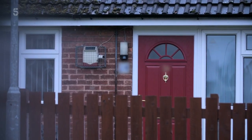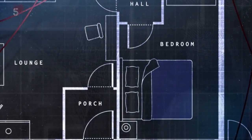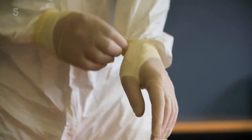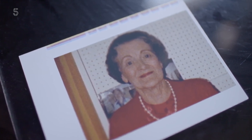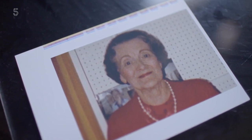Working on a murder investigation can be quite upsetting. Some of the scenes that we do attend are quite horrific incidents. Gladys Godfrey was found on the bed, laying on her back with severe head injuries, and it looked like she'd been sexually assaulted. From a crime scene investigator's point of view, there's a priority to get potentially some DNA from the victim. An emotive and horrific attack like this really does motivate CSIs to be able to find the evidence to be able to solve the crime.